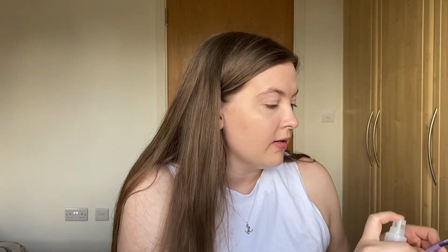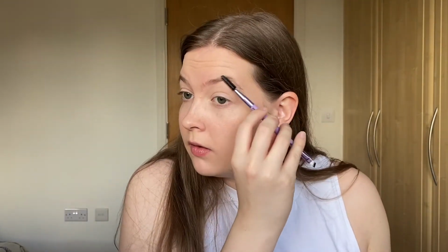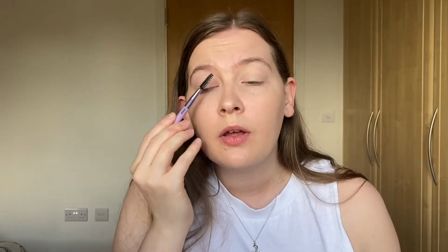Did that work at all? That's working. Maybe we try wetting it with some setting spray on the other side. So I'm just going to wet the spoolie, then go in. What I'm going to do, brush everything this way and down, and then I'll put the powder on top.